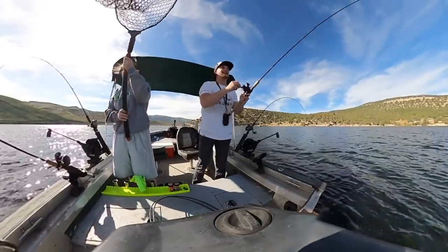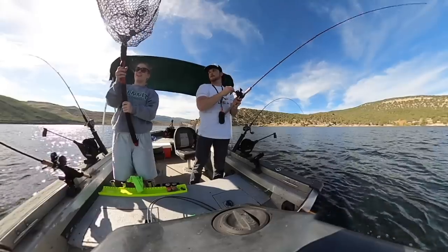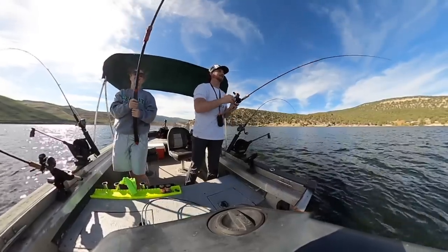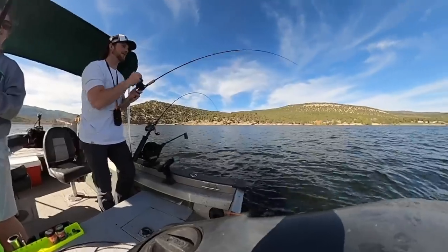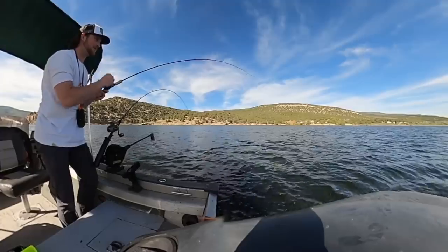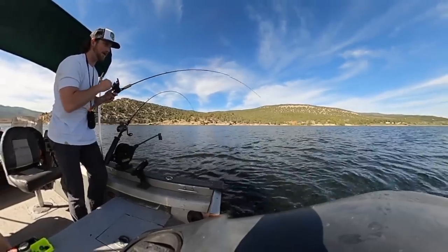How do you freaking work this net? It's too high tech for Aubrey. Oh, hey. Please be a kokanee. If this is a kokanee, it's going to be the greatest day ever. Is it? I don't know what they look like. They're super silver, and they kind of have a blue back, as a rainbow does.